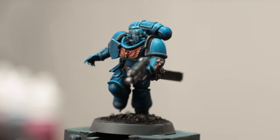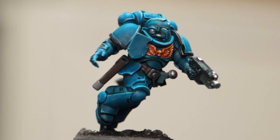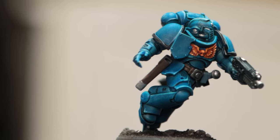Now I just need to find some suitable decals, or maybe even some custom ones to add those little final finishing touches. Now all that's left to decide is what chapter they are going to be part of.